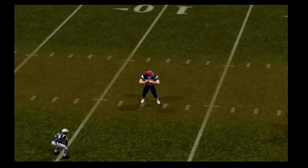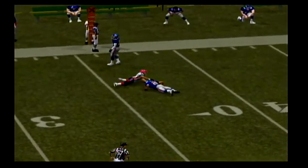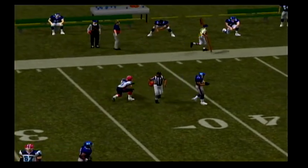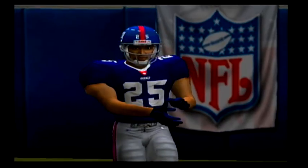Bledsoe gets set. He's going to throw with the pass. Hits the target with the pass. Allen pulls him down at the 37. He pulled the trigger quickly. And as hard as he throws it, he always seems to put the ball right on the receiver's numbers.